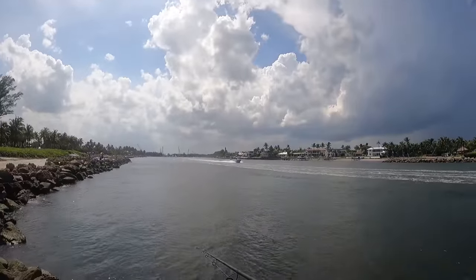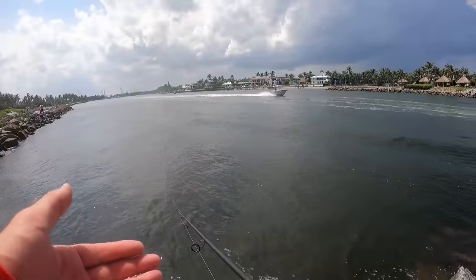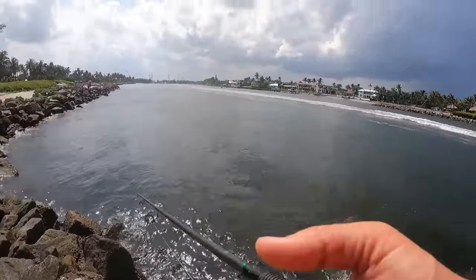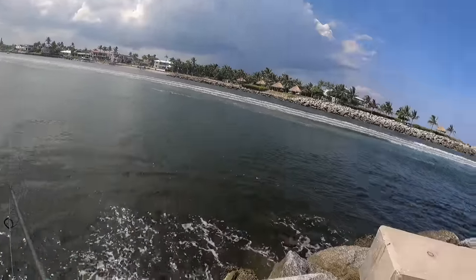That was one of the craziest starts to a fishing trip that I have had in quite some time. It was every bait that hit the water. It was just an insane feeding frenzy. They've slowed down quite a bit now. There's still a few fish around, but man, that was wild.